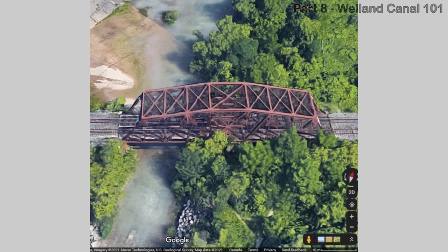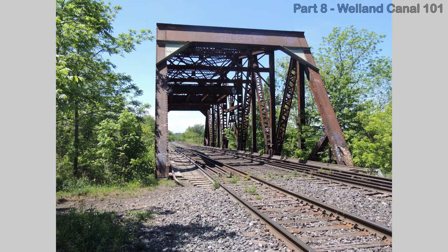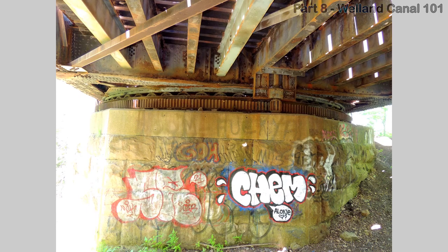The train bridge is a double-track swing bridge constructed in 1895. Like most such bridges, it is symmetrical about the center post upon which it rotated. When the fourth Welland Canal opened, there was no longer a need for this bridge to rotate, and it was fixed in place.